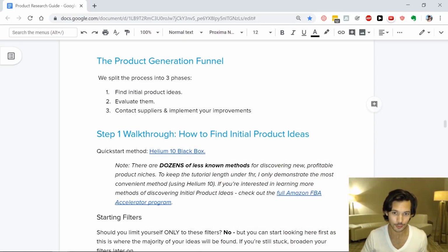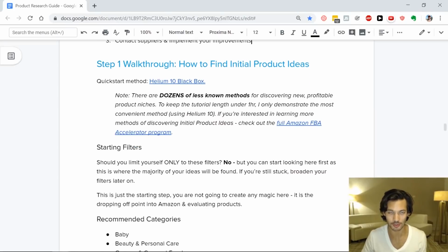That is how to find initial product ideas using Helium 10 Black Box. Now, as a caveat, there are many different, lesser known methods of discovering new profitable product niches. A really common question is, if I'm using the same software as everyone else and the same filters as everybody else, how do I get different results? That is a valid question and a valid concern to have. What I want you to realize is that this first step, finding those initial product ideas, is what Helium 10 Black Box does.